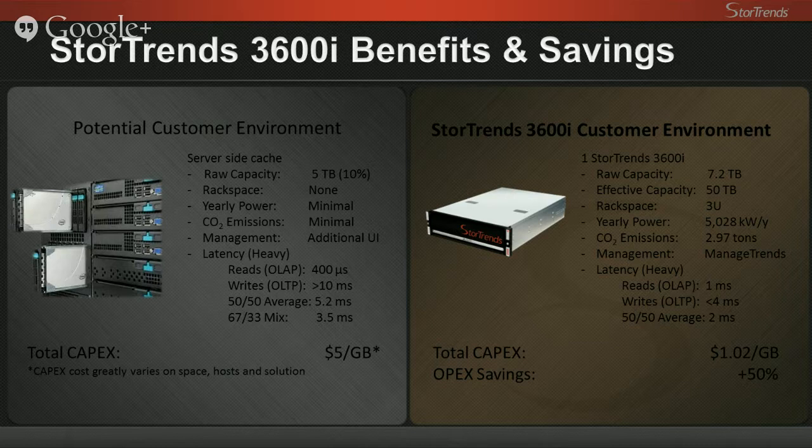Reads, though, are super fast, 400 microseconds, plus or minus a little bit depending on whether you go with NVRAM versus an SSD, because the SSD obviously has to go through the backplane and the controller. But it's not a lot different. If you look at the overall value here, you're looking at about $5 per gig, running the numbers on about a $20,000 solution with 5 terabytes. Very easy math there. Obviously, that increases and decreases depending on what you have.